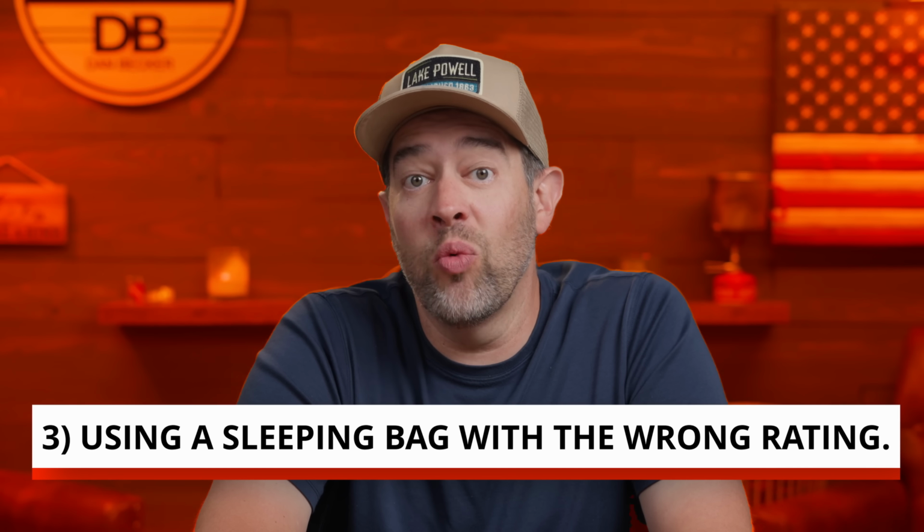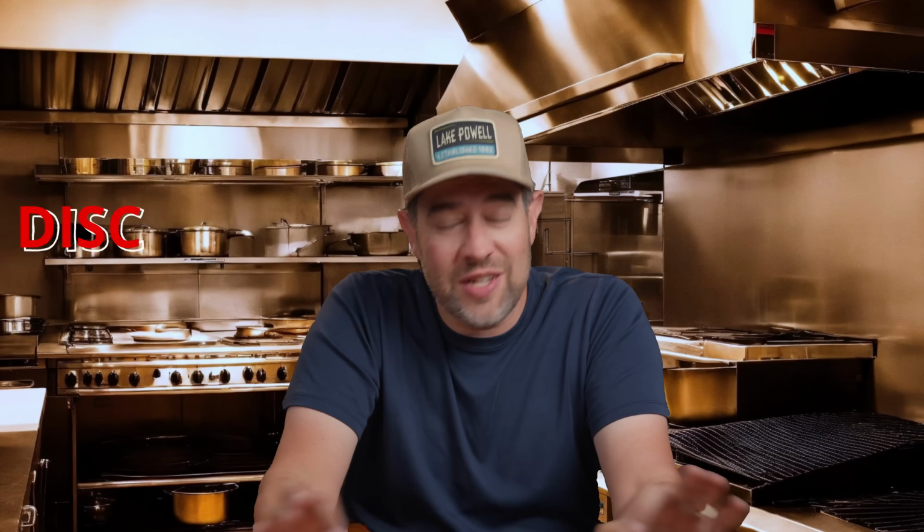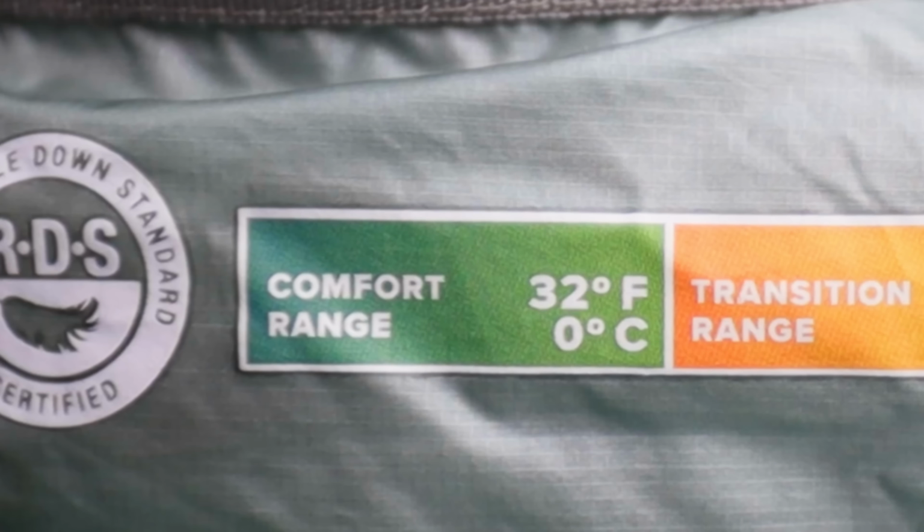Using a sleeping bag with the wrong temperature rating for the conditions. This is an absolute recipe for discomfort. Either you're freezing because your bag's too cold, or you're sweating because it's too warm. And a lot of people don't realize the difference between a bag's comfort and the limit ratings. For example, a 20-degree Fahrenheit bag might have a comfort rating of 32 degrees, meaning it's only cozy above freezing.